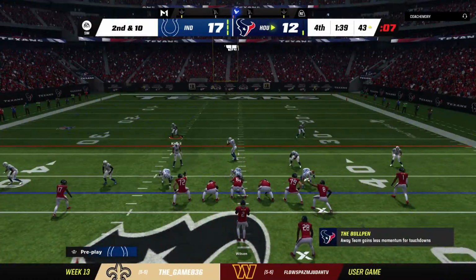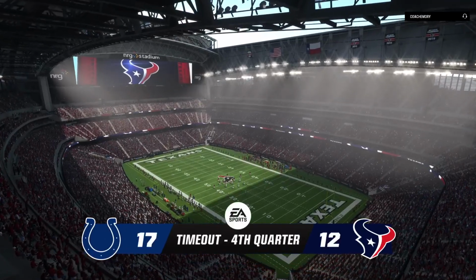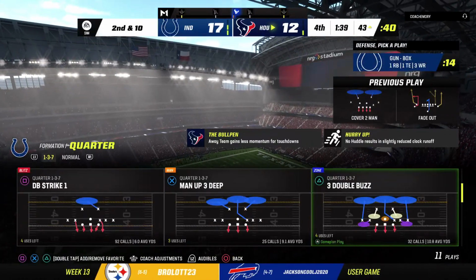An incomplete pass on first down. That leads to a 2nd and 10. And now here's a timeout called by the Colts on the defensive side of the ball, as they'll talk things over prior to this upcoming 2nd down play.